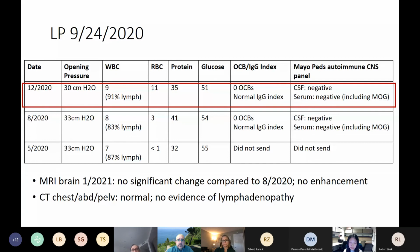Yeah, and then we ended up repeating her LP a third time, or actually a fourth by now. And again, she had elevated opening pressure. This is off steroids, pleocytosis. Her oligoclonal bands and autoimmune panel were repeated, again negative. Her brain MRI showed no significant change compared to August, no enhancement.